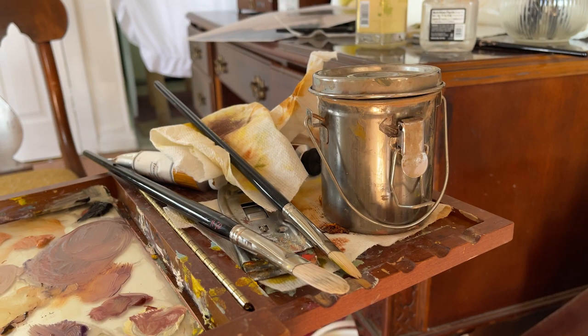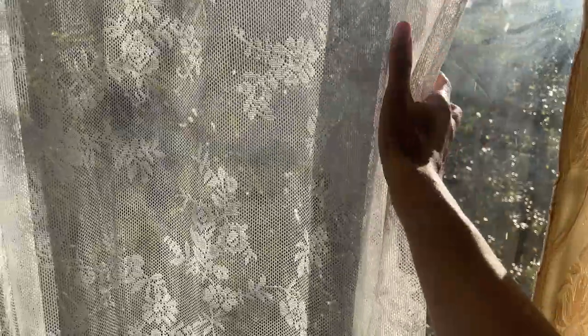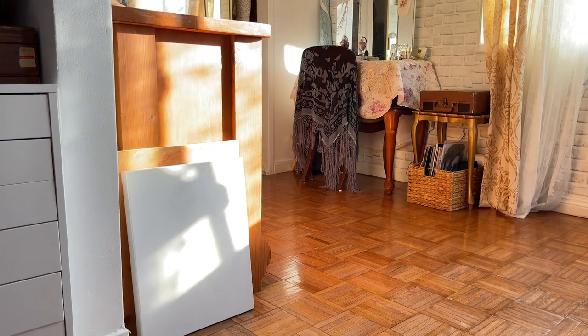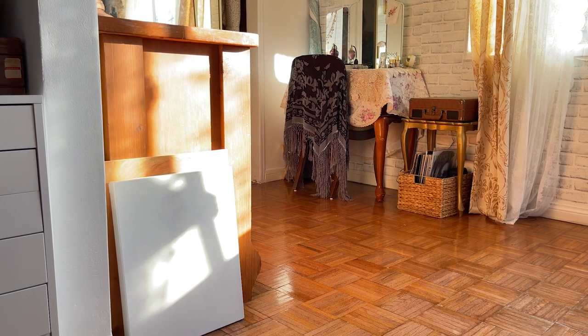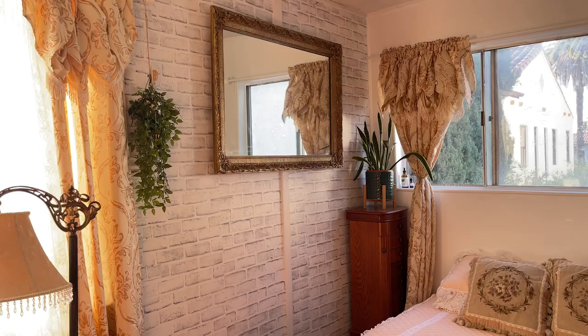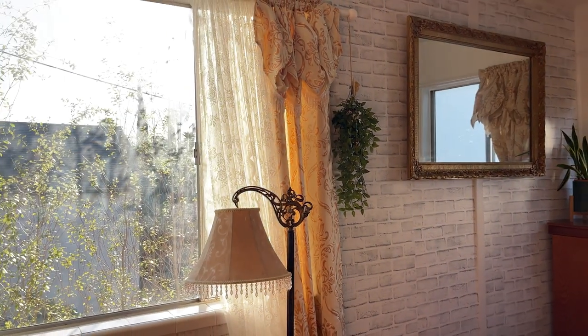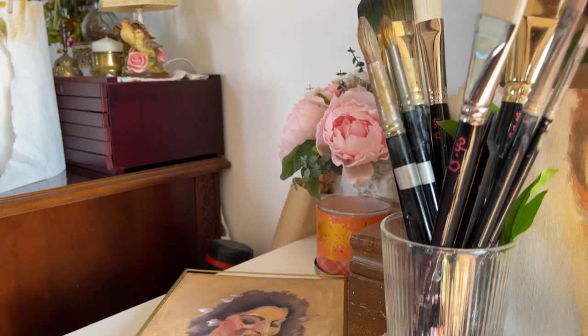In this video, I want to show you how I completely transformed my entire art studio and bedroom into this vintage inspired space. For a long time, I struggled finding a balance between my workspace and my bedroom, so I had to consider a layout that really worked best for me.